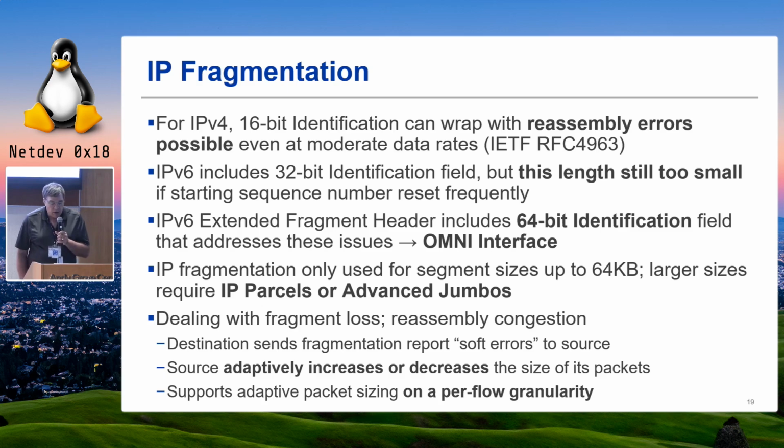Now, dealing with fragment loss and reassembly congestion: if the destination can send a fragmentation report soft error to the source, the source can adaptively increase or decrease the size of the packets it sends. That would support adaptive packet sizing on a per-flow granularity and allow for adaptive adjustment of packet sizes.